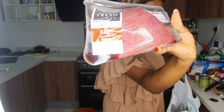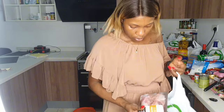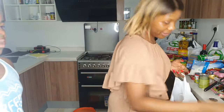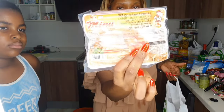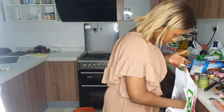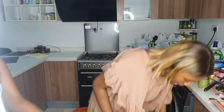Mama, it's never open. This one is chicken back. I use it and cook the love rice. Sausages. Same chicken, but sausages.